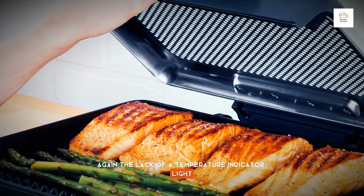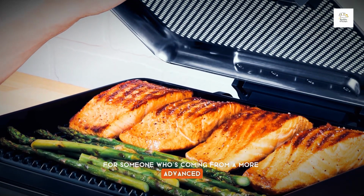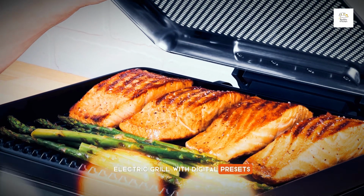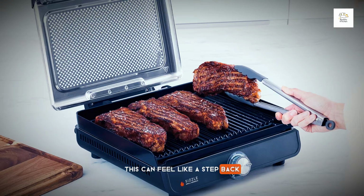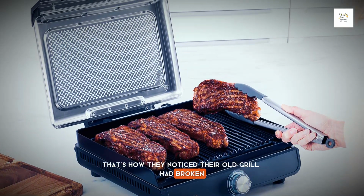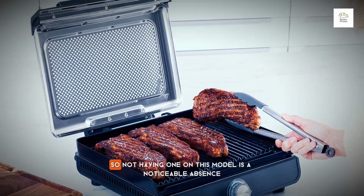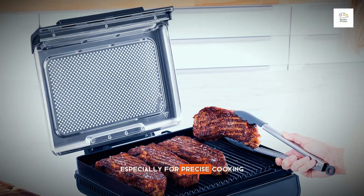Again, the lack of a temperature indicator light is something that bugs experienced users. For someone who's coming from a more advanced electric grill with digital presets, or at least a basic preheat indicator, this can feel like a step backward. One reviewer said that's how they noticed their old grill had broken. The light stopped turning off, so not having one on this model is a noticeable absence, especially for precise cooking.